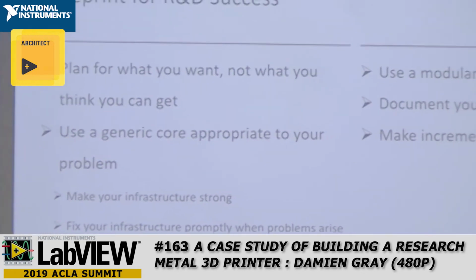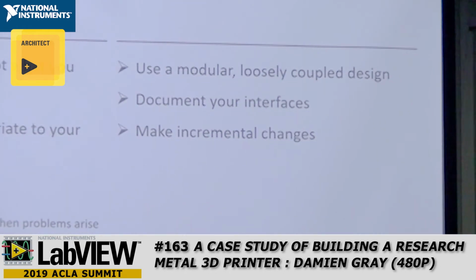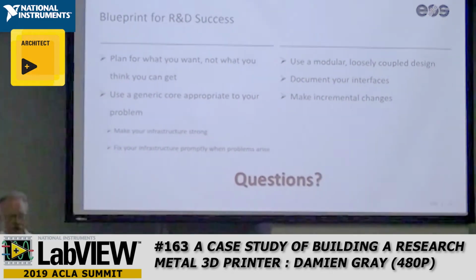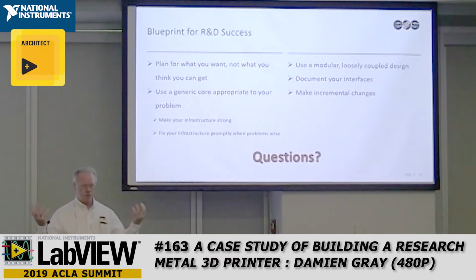Use modular, loosely coupled design, and document your interfaces. Our biggest interface we had to document was the command packets from the main controller to the galvo scanner, and we kept those up to date because two programmers doing two sets of code needed to know.